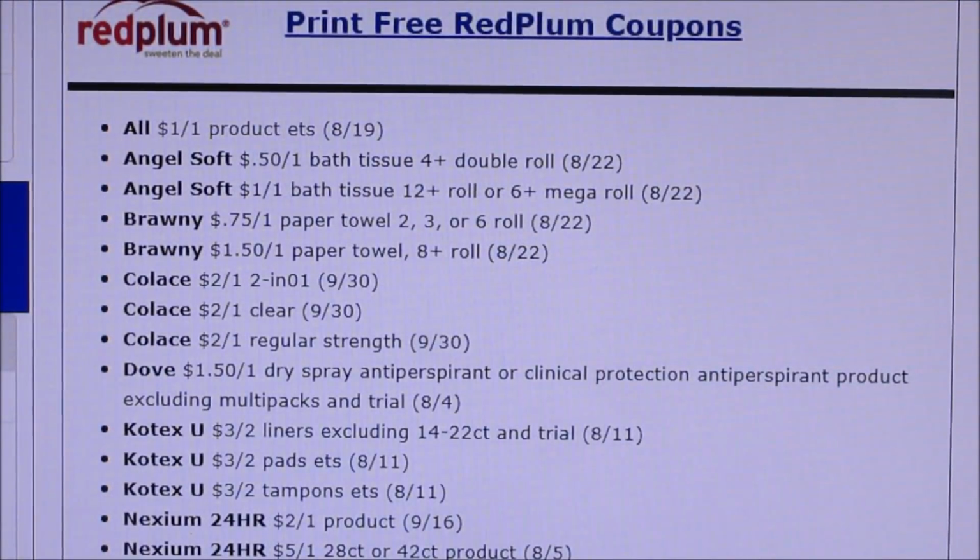Now we're on to the Red Plum, which is technically called Retail Me Not. So we're getting $1 off of 1, all Angel Soft, 50 cents, $1 off of 1. Brawny paper towels, 75 cents off of 1, or $1.50 off of 1 paper towel. We're getting Dove, $1.50 off of 1 dry shampoo or deodorant. Now those are deals that, if you guys can get your inserts early, go for it. Those are deals that you guys want to do at Target. We're getting Kotex U, $3 off of 2, $3 off of 2, $3 off of 2. I love those kind of coupons, $3 off of 2.